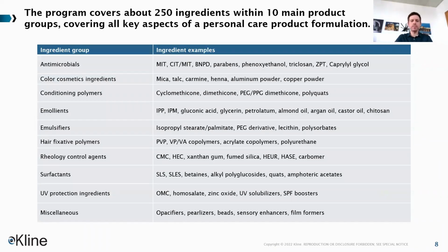So we're speaking about our ingredient scope, having about 250 ingredients. Those ingredients are split within 10 main product groups that you can see on your screen now. And those groups are covering all key aspects of a personal care product's formulation. So you will see we're covering antimicrobials, for instance, with what you'd find as traditional preservatives. A few examples are here: bronopol, parabens, isothiazolinones, phenoxyethanols. We're having all the key categories.